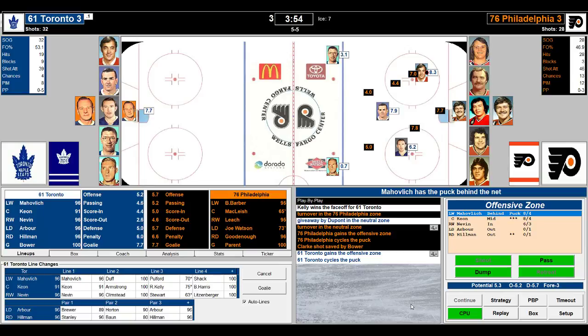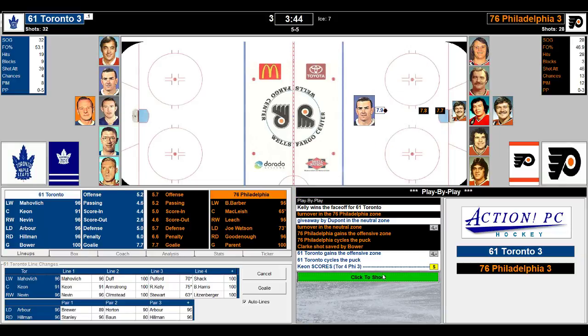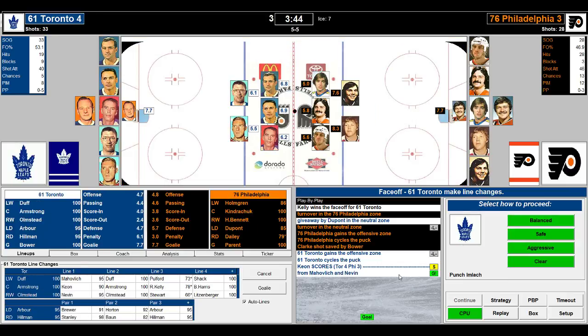Can't get it to him. He keeps the puck. Now he's going to look for Keane in the middle. Keane takes the shot, and he puts it past Parent! And the boos right down at the Spectrum, as Keane puts it past Bernie Parent. Parent has given up 4 goals today. And Toronto takes the lead 4-3 with 3:44 to go.